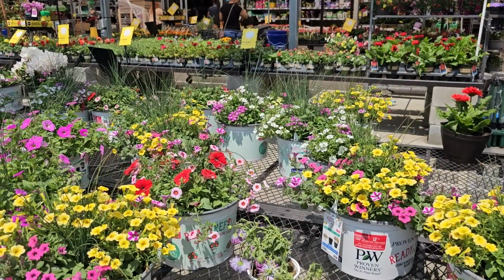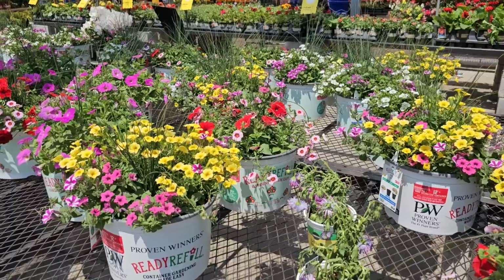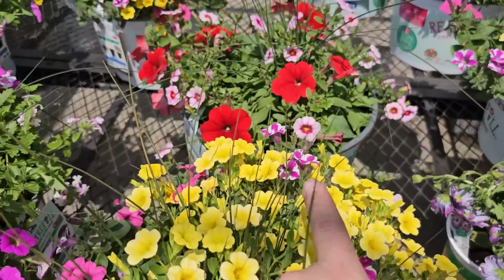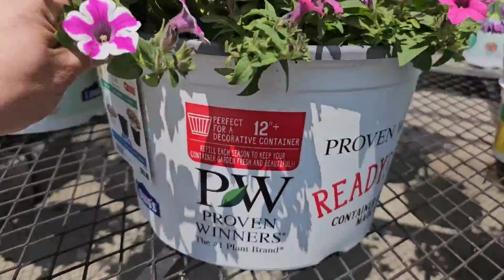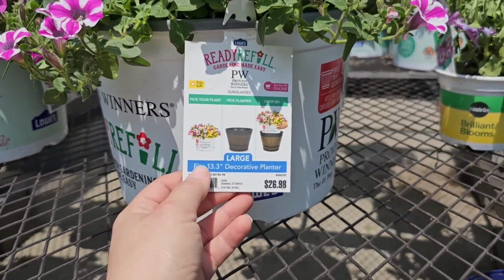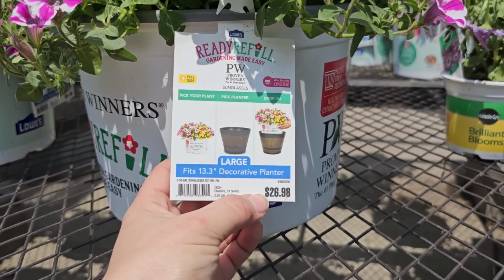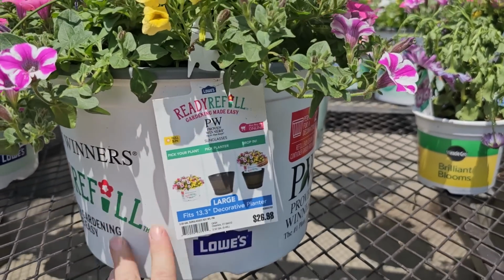Here's some more containers of these drop and bloom or ready refill containers. These are by Proven Winners. Really pretty combinations, nice bright summer colors. They even have some with some reds and some yellows and pinks and purples. Lots to choose from. And these are a great option. Again, if you don't like to create your own containers, take one of these home, drop it in your planter, and you are good to go. And it tells you what size planter it fits in. So this is a large. It is $26.98 and it fits into a 13-inch planter.